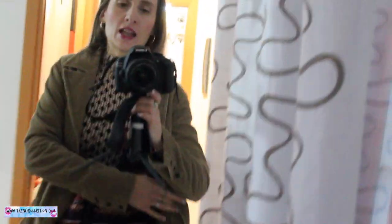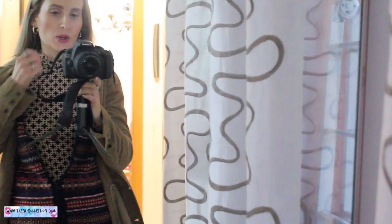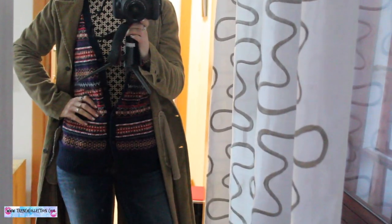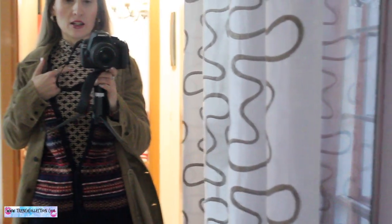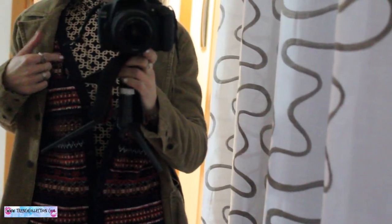So I am wearing this turtleneck lightweight sweater from H&M, and then this wool cardigan from H&M as well. This one is from the recent collection, and this one, it's Richard Allen for H&M, and this one is actually old, from a couple of years ago, but very cute, and I really like the mixture of these two prints. It's so unexpected.